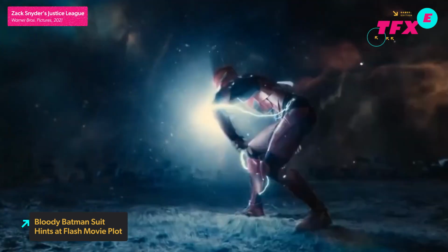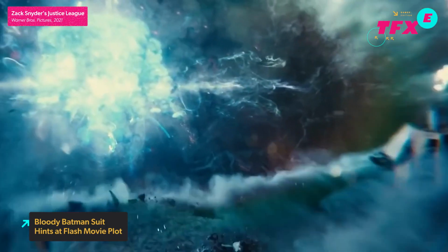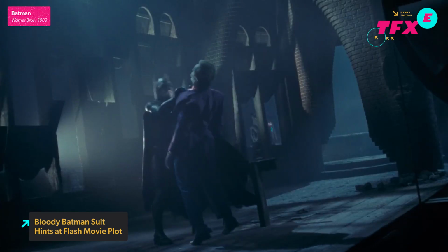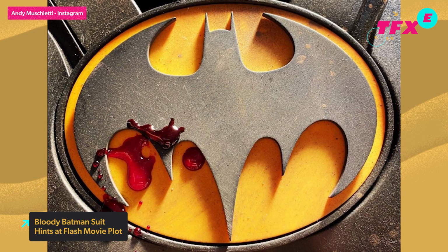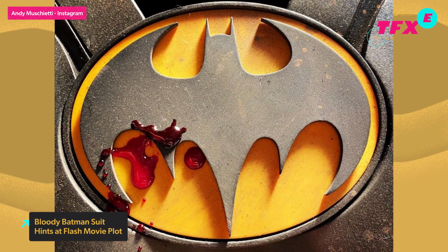But you know what? Don't be too worried for old man Bruce. This splash of blood probably doesn't mean he's going to die, because initial rumors about his role said Keaton will continue to operate in the DCEU as a mentor figure, not unlike Nick Fury in the MCU. But this bloody bat symbol may be telling us even more if we turn to the pages of the comics.